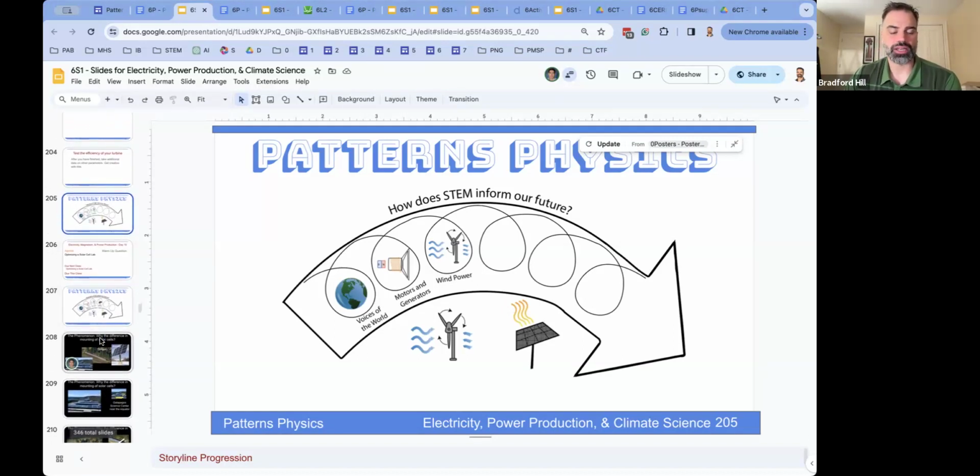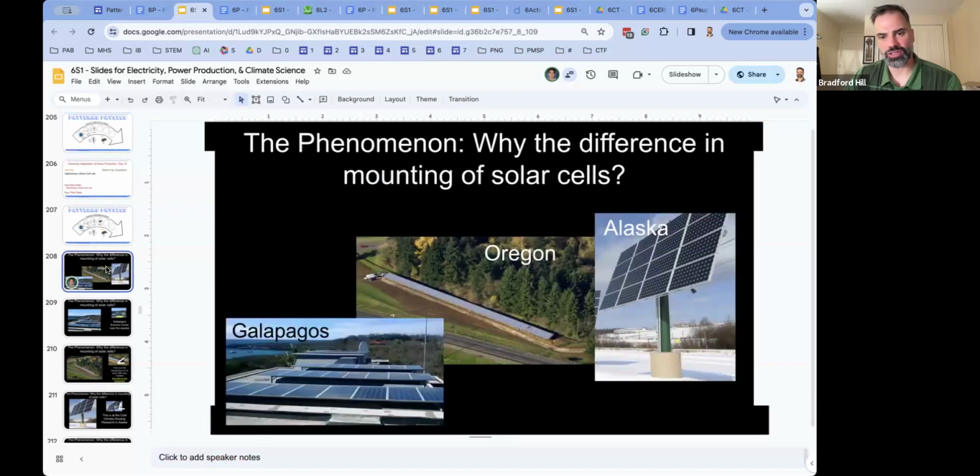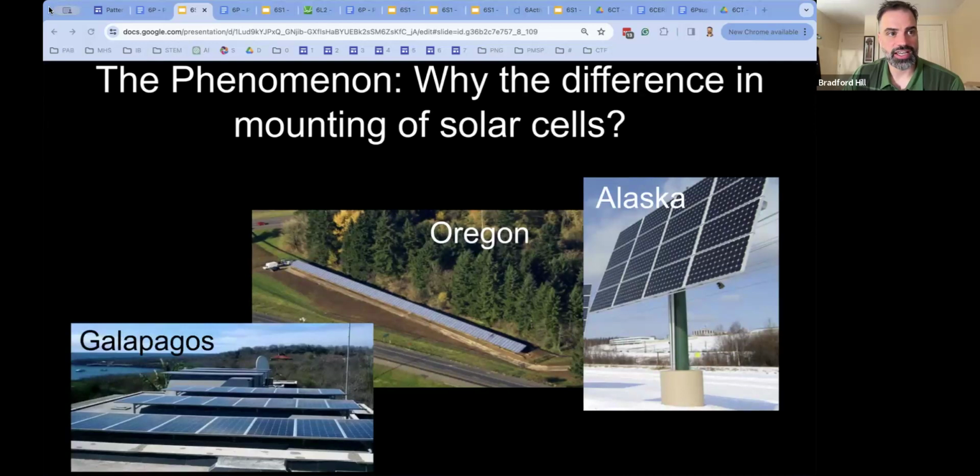Obviously you could spend more time on it, but let's actually do the same thing we do with students and just ask this question. Here's the phenomenon: why are solar panels, solar cells, mounted differently? In the lower left is a picture of solar panels in the Galapagos Islands on the equator.